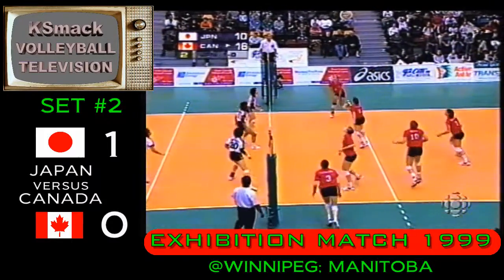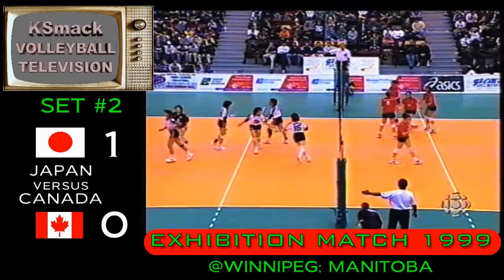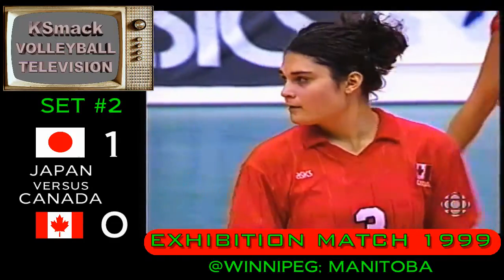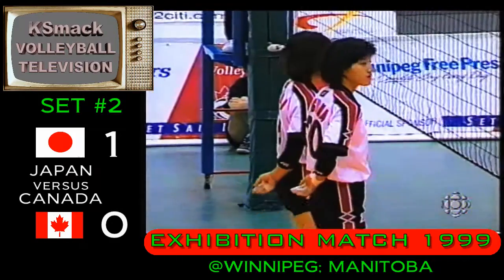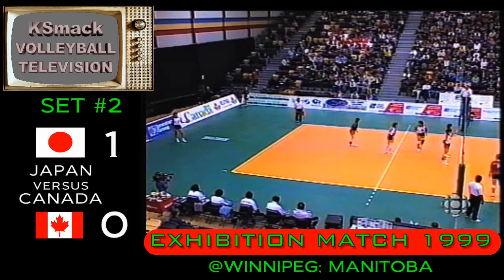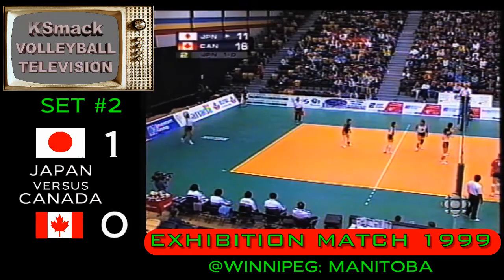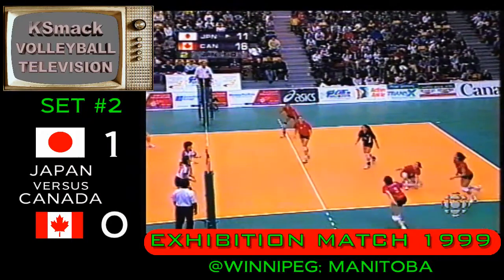Good save there by Lessard. And a bit of a miscue by Lamar. She hasn't made too many in this one. She had a chance, but she drove it right into the net. No, Lessard, though, showing really good vision, able to come down off the block and save that ball to give Canada an opportunity, and that's what you like to see as a coach. Hamano serves it up. 11 serving 16.